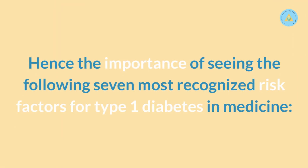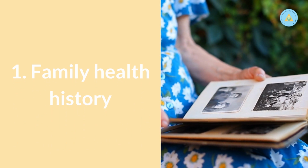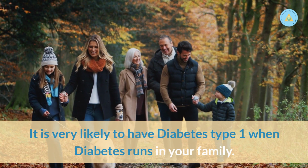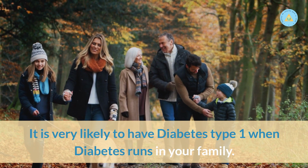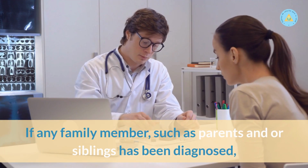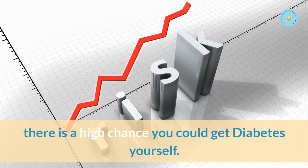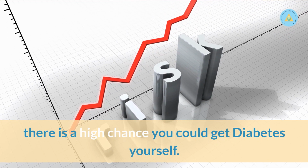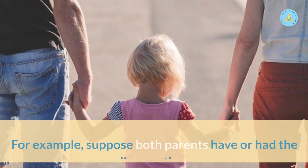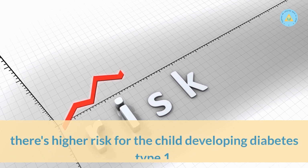Hence the importance of seeing the following 7 most recognized risk factors for type 1 diabetes in medicine. 1. Family health history. It is very likely to have diabetes type 1 when diabetes runs in your family. If any family member, such as your parents and/or siblings, has been diagnosed, there is a high chance you could get diabetes yourself.